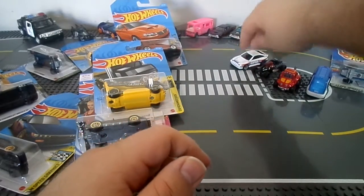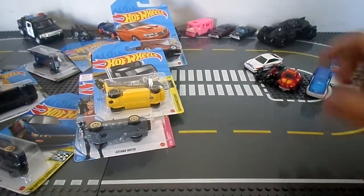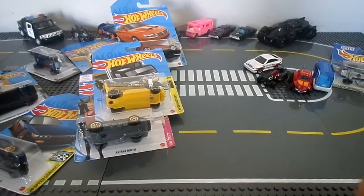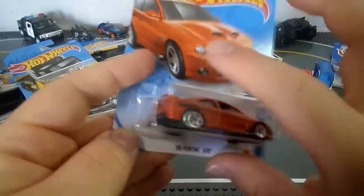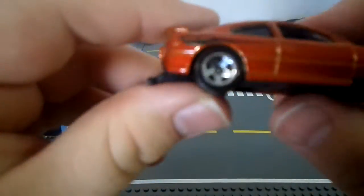Okay, we'll set that right there. We're going over. Set that right there. There's the first four. Let's open up the Pontiac GTO. Oh, that one opened up easy. Check that out. That looks nice.